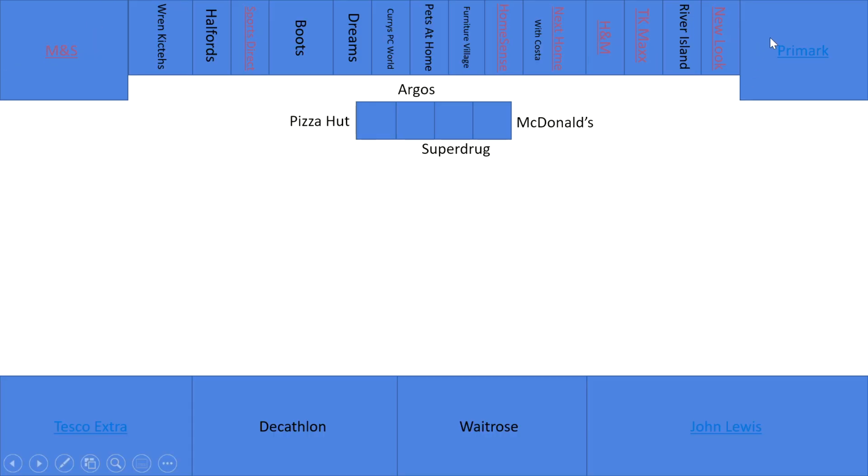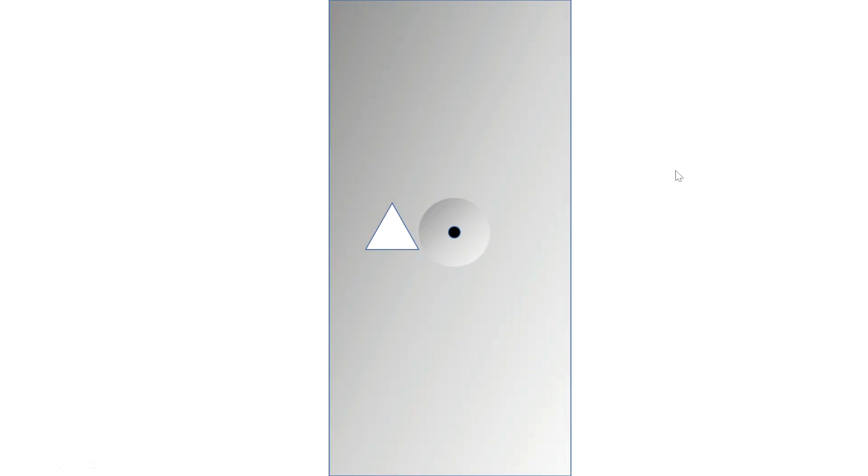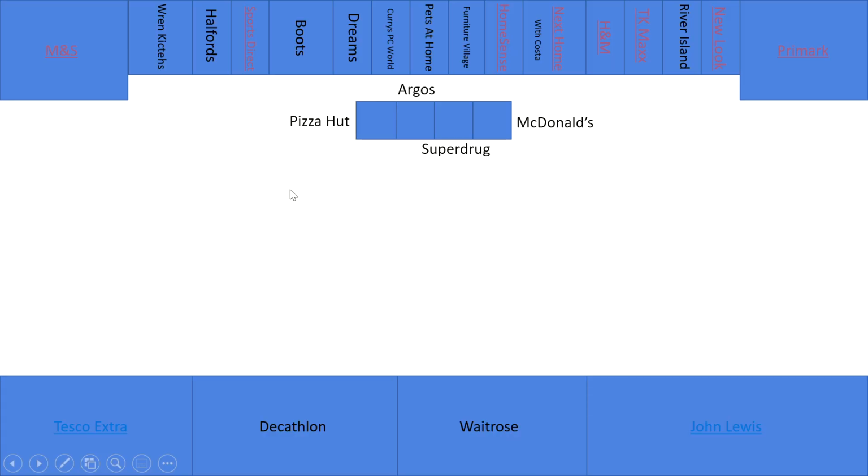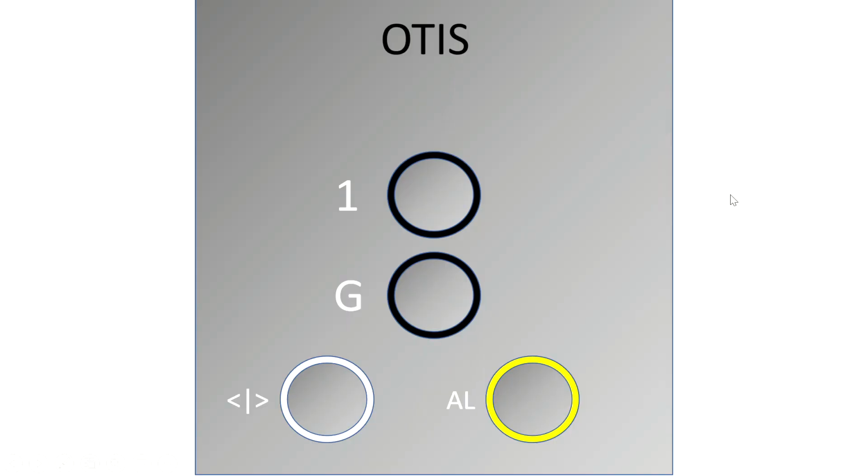And that's it. Next into Primark, which has a set of 2 glass KSS 140 EcoDiscs. These are really nice. These are pre-doors as well. And they have a nice blue stuff around the glass. Next into Tesco, which has a Gen 2 with selector. At 1, and that's it.